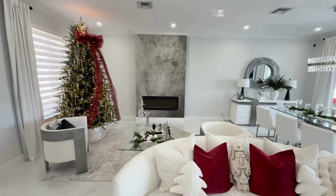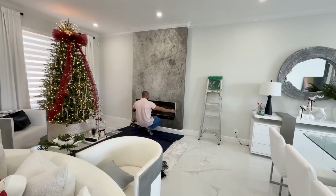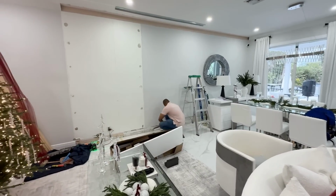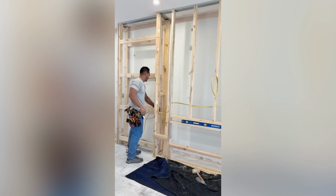Remember that I told you that I was gonna move the dining area into the kitchen. Then Logan came in, which is a contractor that I always use for all my projects. He's amazing. If you're here in South Florida, he also travels. I will put his info down below. Then over here, by the time I came back, he had taken everything apart.